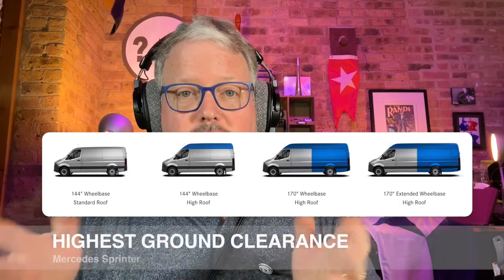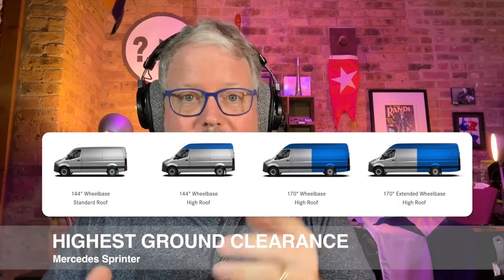Now, here's the one a lot of you are thinking about, which is the best off-road van? Now, I want to be very clear that no van is very good at off-road. I don't care what you do to it. It's still a van, and I posted a video a couple weeks ago about how people get stuck in their vans, even their super fancy four-wheel drive Sprinters. So let me go down the list here. Ground clearance, Sprinter. Sprinter has the best ground clearance without anyone putting in lift kits, and that's a very important thing off-road.